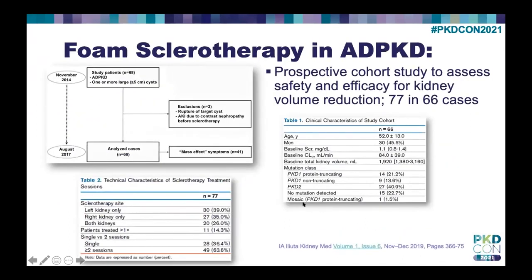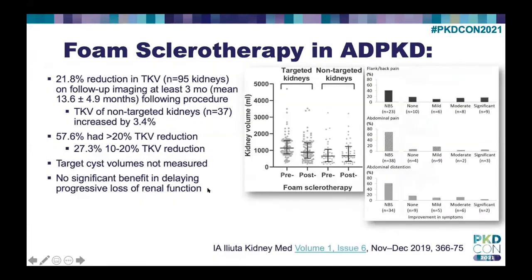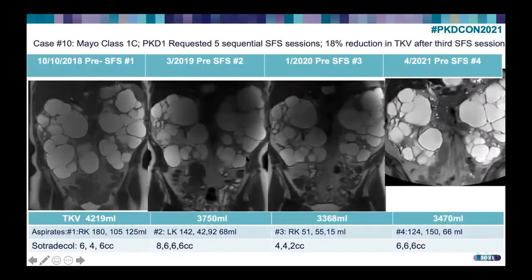The Toronto group at University of Toronto have been doing the foam sclerotherapy and published their kidney cyst cases and had a very nice result with reduction in organ volume. We're also doing liver cases routinely. And then I'll show you an example, but these are their cases. You can see their pain improves with the foam sclerotherapy, which sticks and glues down the cysts so they don't come back.